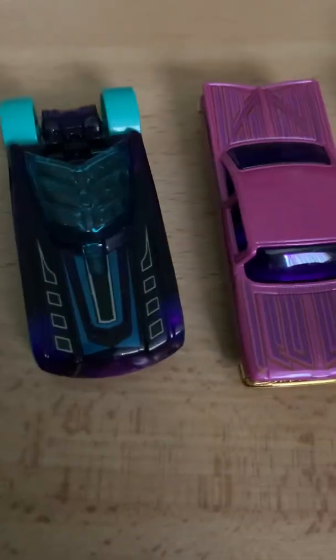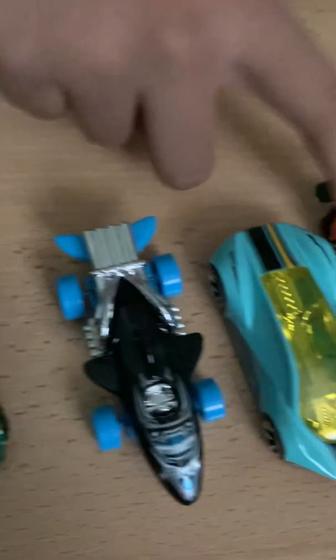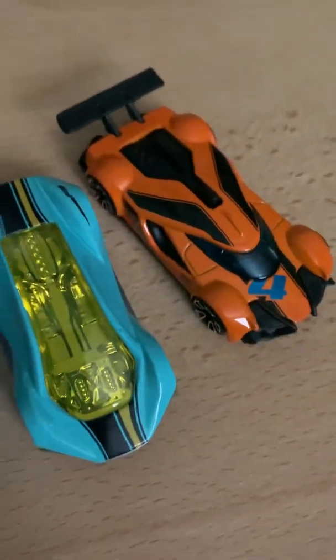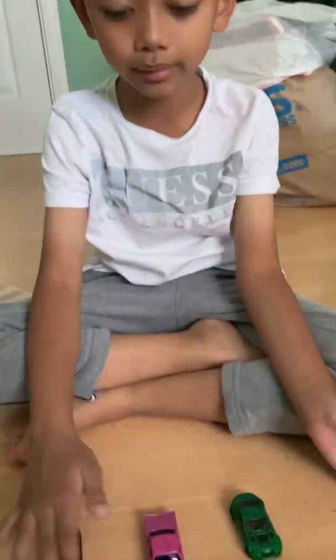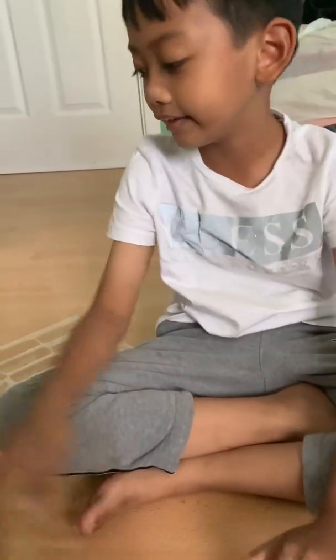So this is hers. Yeah? Which one do you like? I like that one, and that one. I like these ones right here. Mm-hmm. These, because these are supercars. You guys, cool. I have an idea.